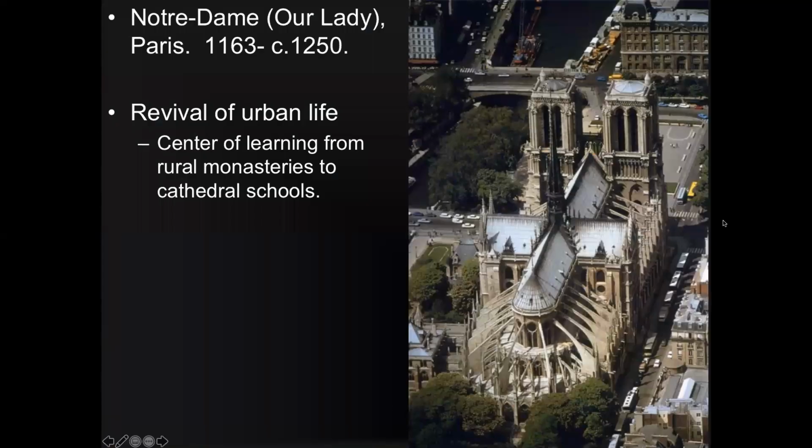So Notre Dame kind of signals the next stage of development in the Gothic. And it came during a period where there was a revival of urban life. So urban life had never really, in what was once the Western Empire, recovered since the Roman Empire. But eventually, over time, we start to see more and more people in the cities, especially in France, where most people lived in rural areas. But we see during this time a revival of urban life.